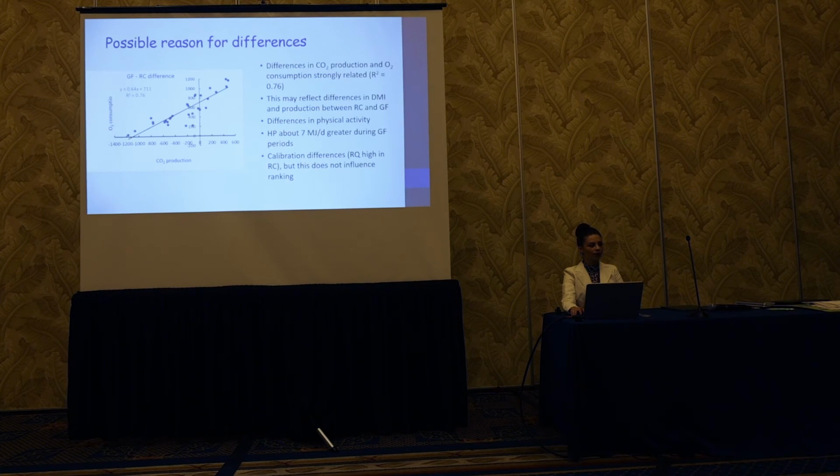I think that even of these differences, some can be random differences, but part of it can be systematic differences. When we look at the relationship between the difference in oxygen consumption and carbon dioxide production, they were very strongly correlated to each other. What I interpret is that there can be differences in feed intake and production levels between GreenFeed and respiration chamber periods. So we will get to this data later, but my guess is that some of these residuals are related to differences in intake and production level.